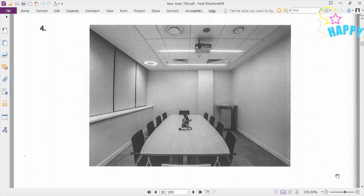Number 4. Look at the picture marked number 4 in your test book. A. Several participants in the meeting appear to be bored. B. All of the chairs have been pushed under the table. C. A computer has been placed in the center of the table. D. The decision to hold the meeting has been tabled.